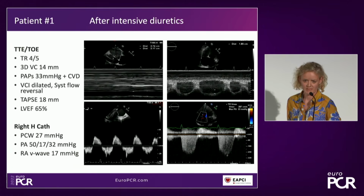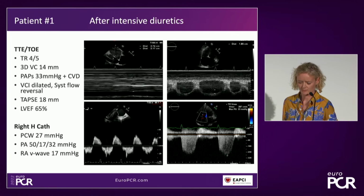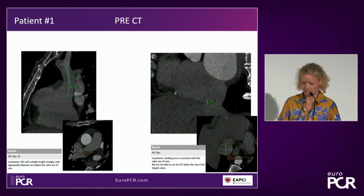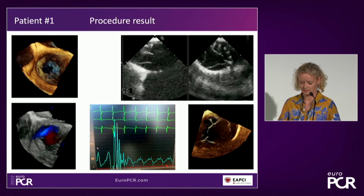She was rejected for edge-to-edge repair because of a too wide coaptation gap, and on our echo she had a TAPSE of 18. After intensive intravenous diuretics, she had a PAPS of 33 and a V wave in the right atrium of 17 millimeters of mercury. She had her CT done and she was accepted for CAVI.